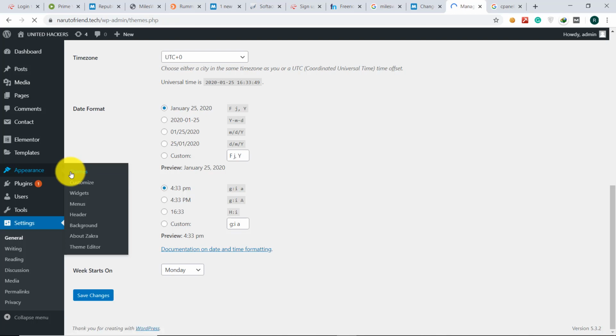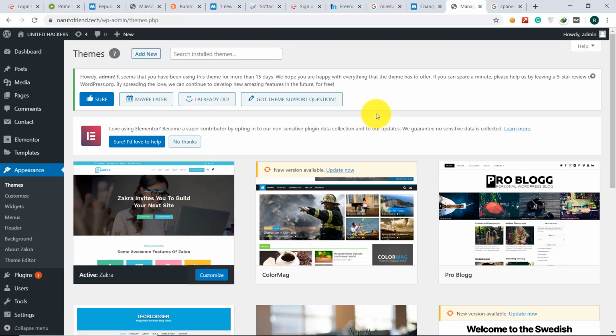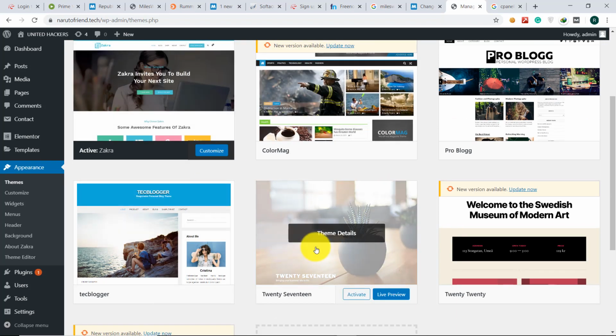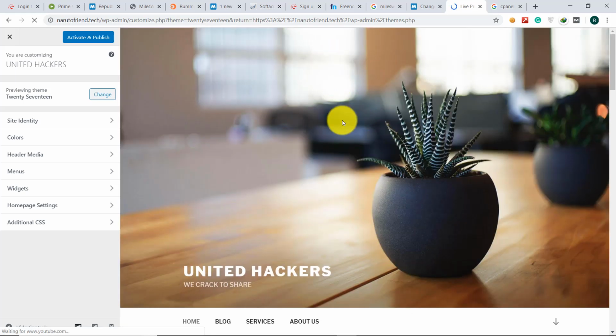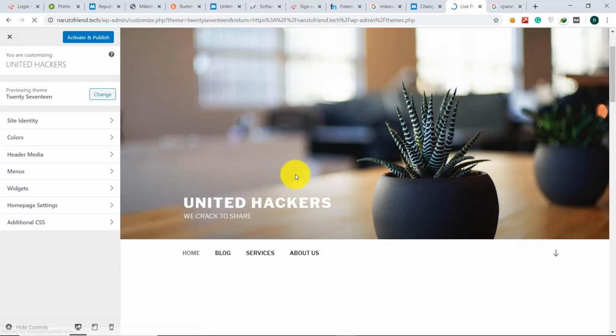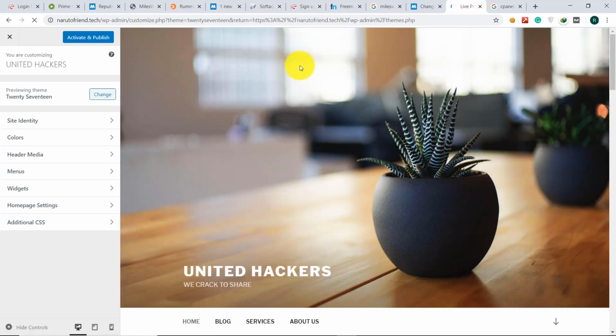Actually, the themes are where we can build the actual site. The themes here are the ones I used previously, but you can use the new themes. So first of all, when you install the website, the theme looks like this, the 2017. The first time you install, the default theme is this. It actually won't come like this because I edited this theme, but only this part will come to you.